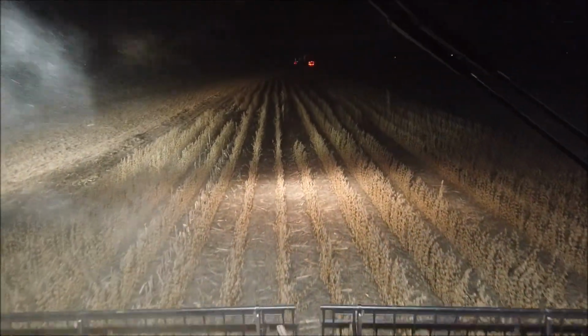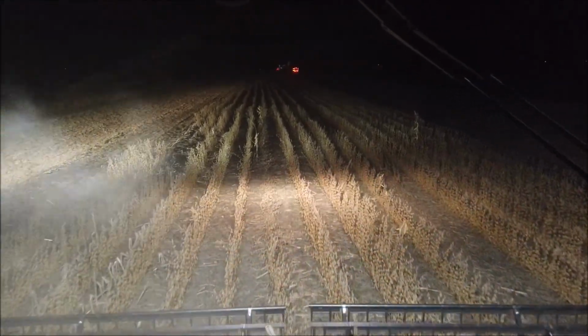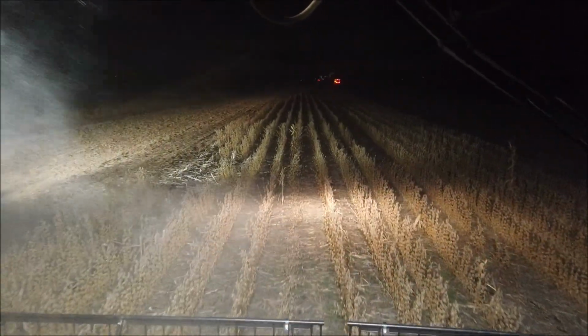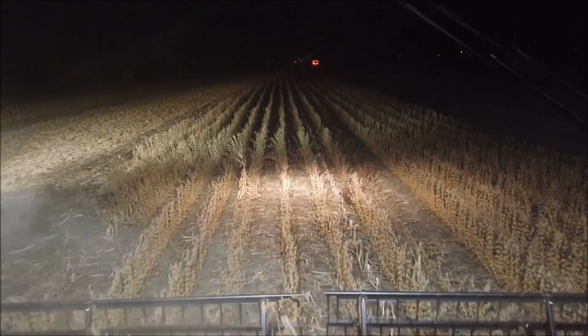We'll keep running for a while yet. Maybe another 20 acres. I don't know. See how things are going. We're getting stuff done. Things are really dialed in tonight, going good, which is always nice. The beans are cutting nice.